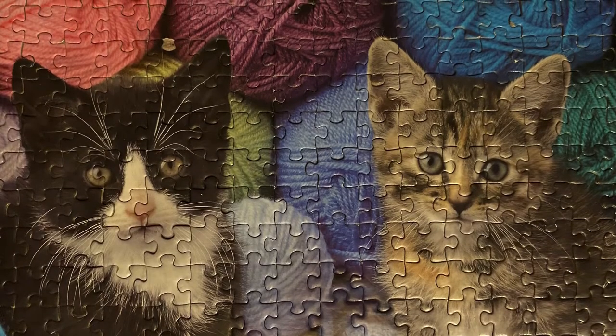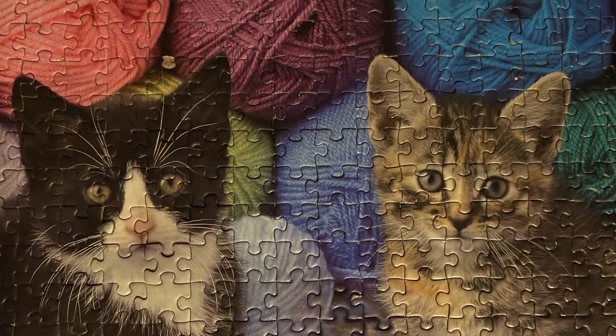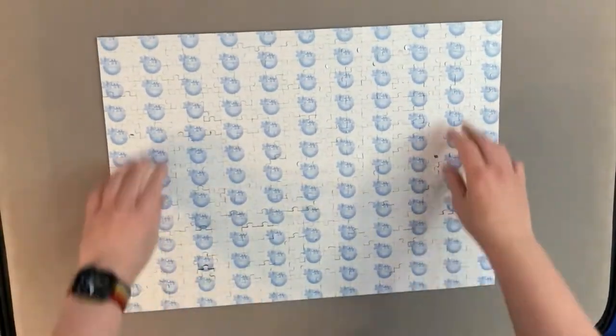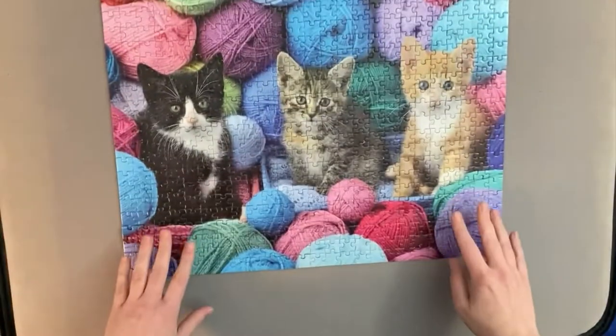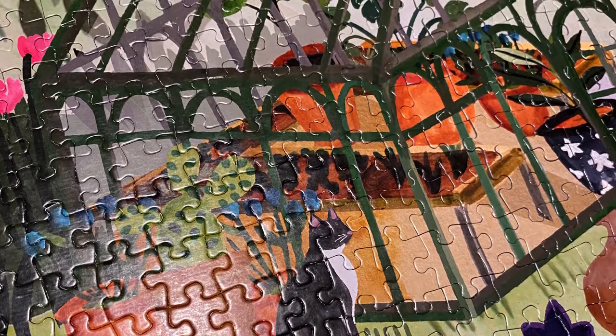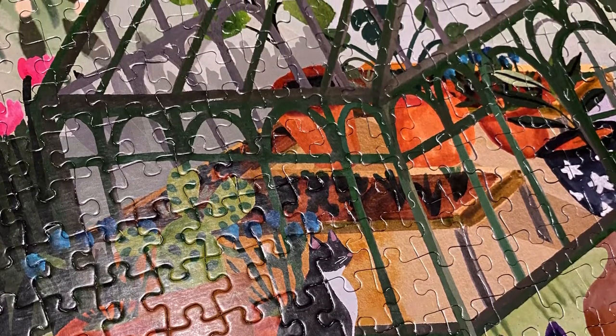Both of these puzzles were bought second hand and show some signs of wear and tear. Cotton Kittens has really bad fitting pieces and lots of false fits, which made me glad for the pattern on the back, which I could use to check my placements. The Talking Tables puzzle had much nicer pieces and was a really fun one to solve. Each puzzle only took me about 90 minutes.